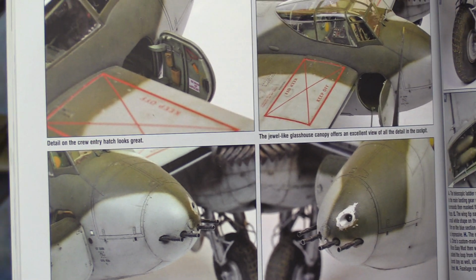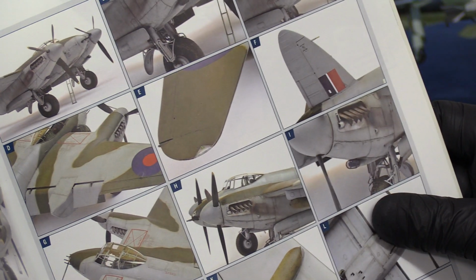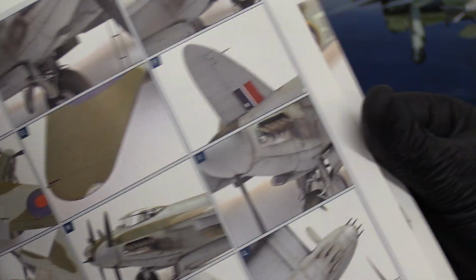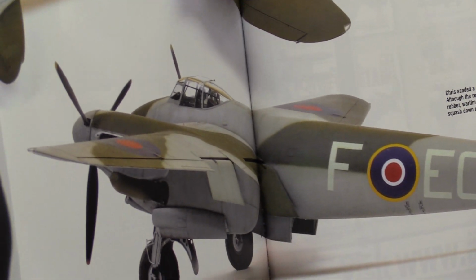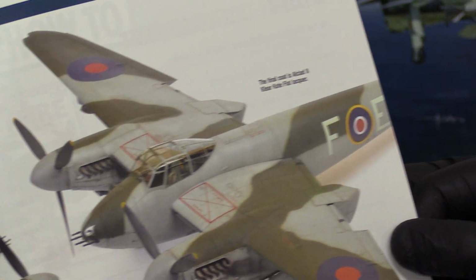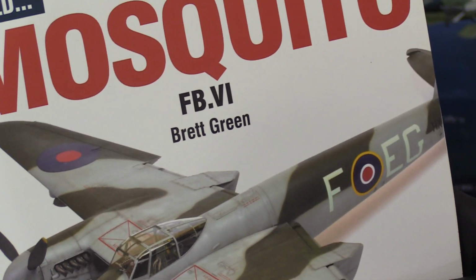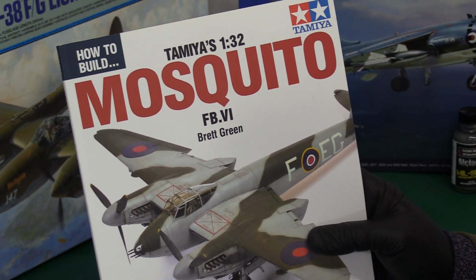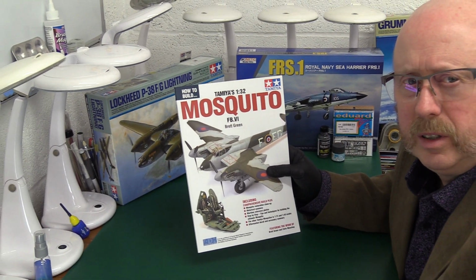Here we go. Look at that. Stunning work, stunning work. And then you've got the finished article. Look at this. Beautiful. All in one book, created by, in this case, one of the world's best builders and his painter.